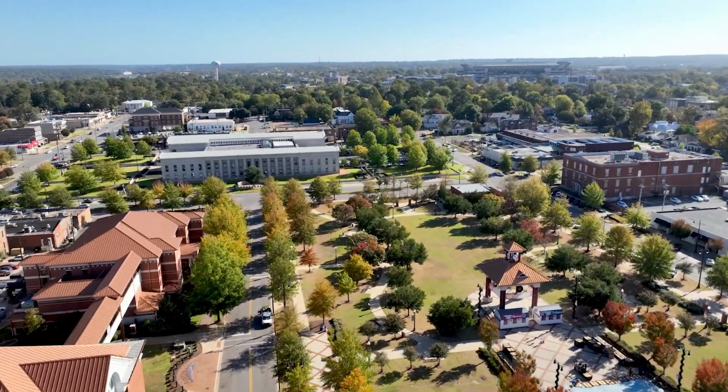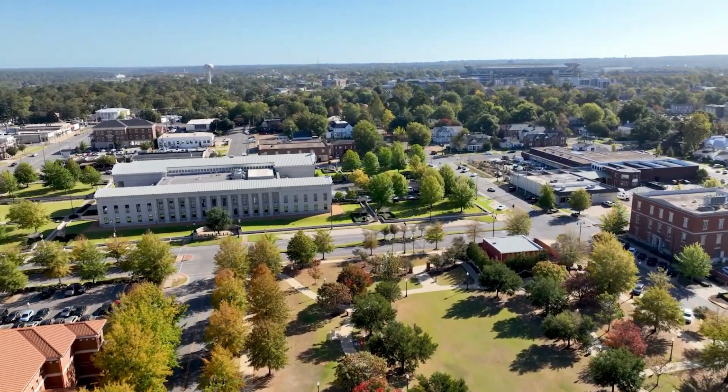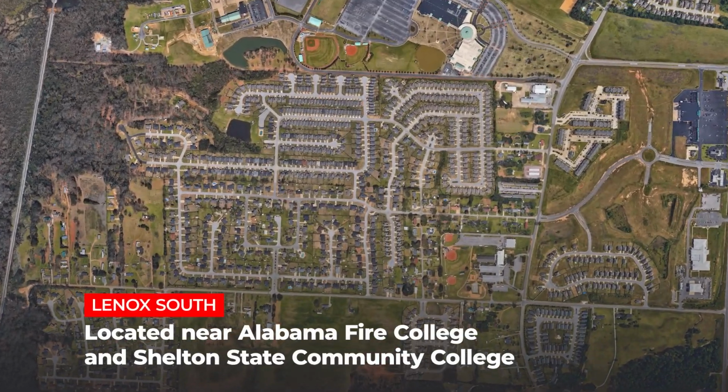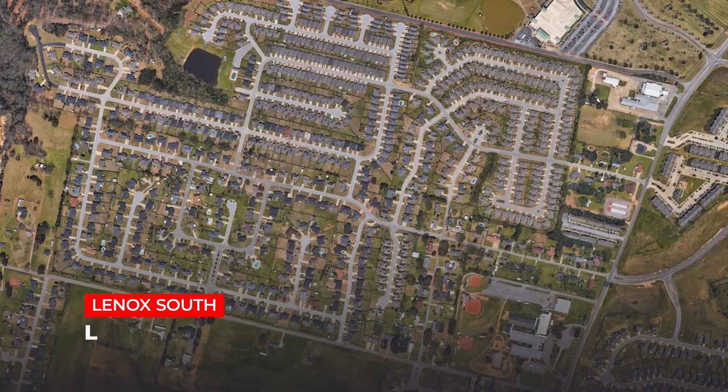In Tuscaloosa, several neighborhoods are known for being affordable, while still offering good amenities and a strong community feel. First of all, let's talk about Lenox South. Lenox South is located down 69 South, right near the Alabama Fire College and Shelton State Community College.